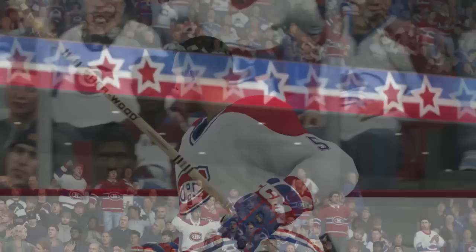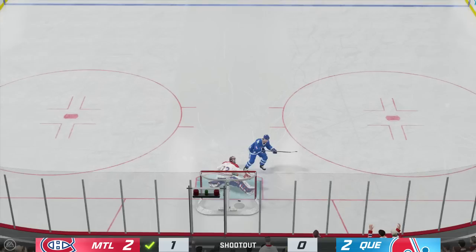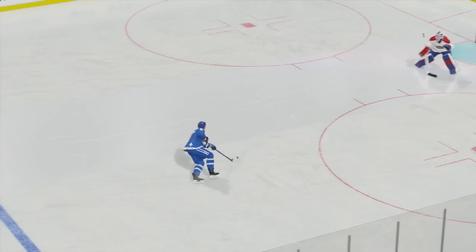Ashton's got to come up with a goal here, or it's all over. Steps up and owns it. That's why you're at the end of the shootout line. The pressure increases as the shots dwindle down. He had to score.